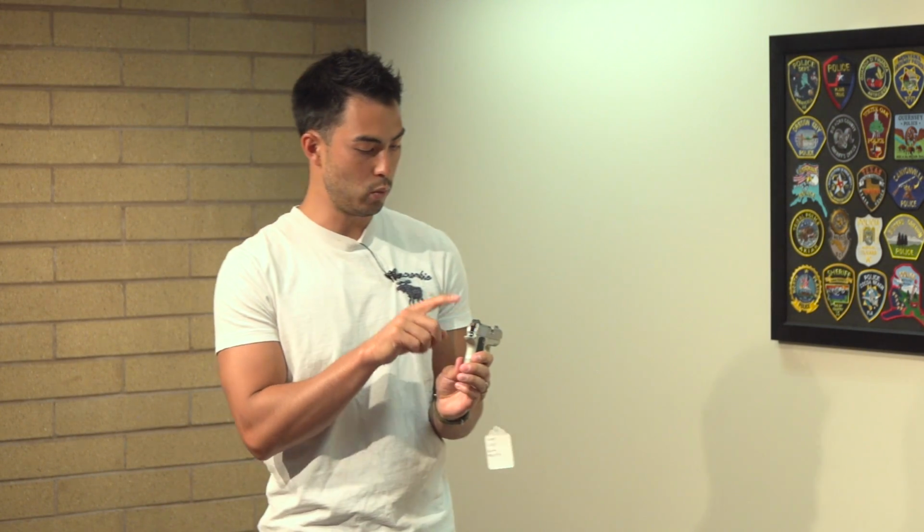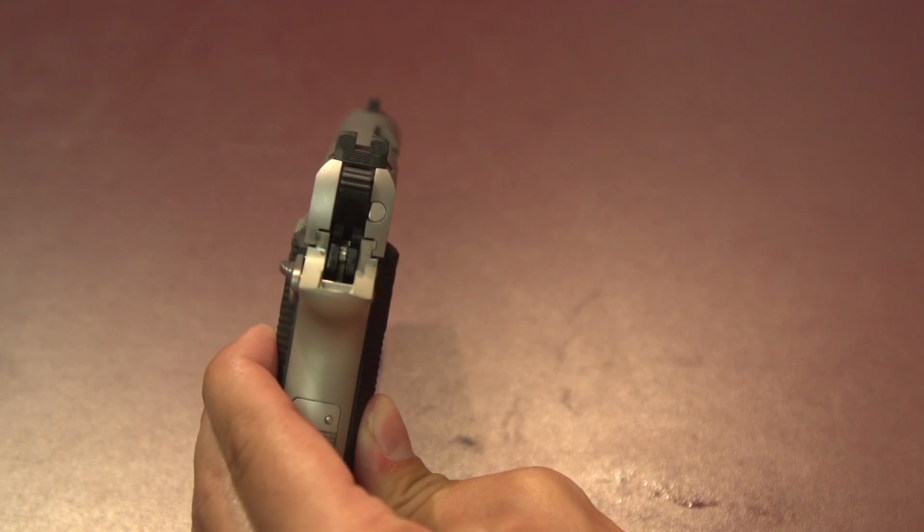One thing I will mention as well is these sights here are built on that target sight system, so they're just blacked out sights, so you're not getting any dots, any fiber optics, anything like that.